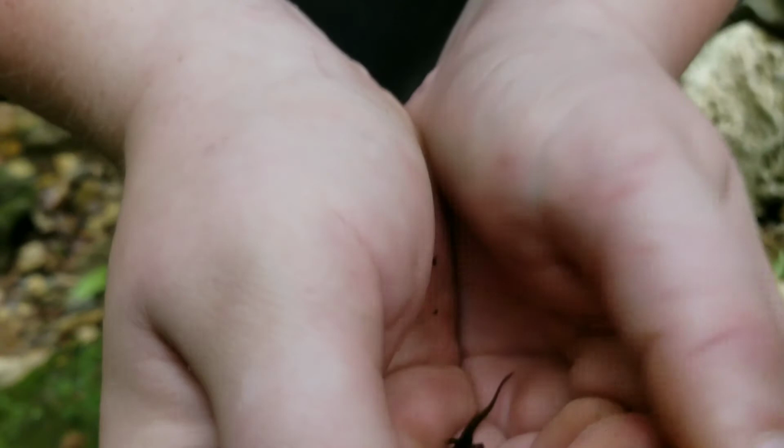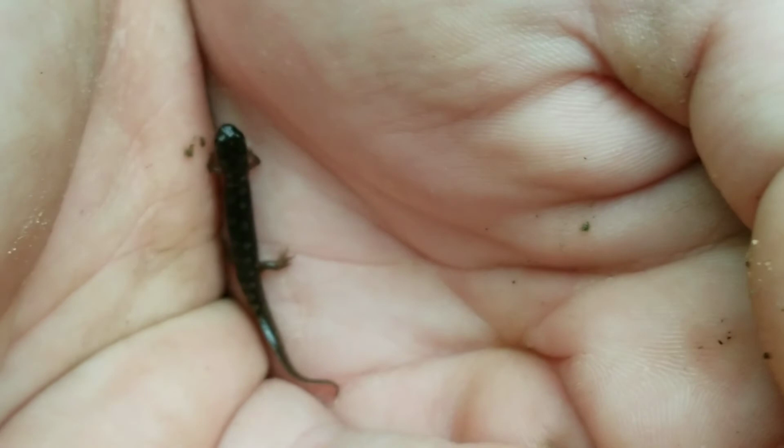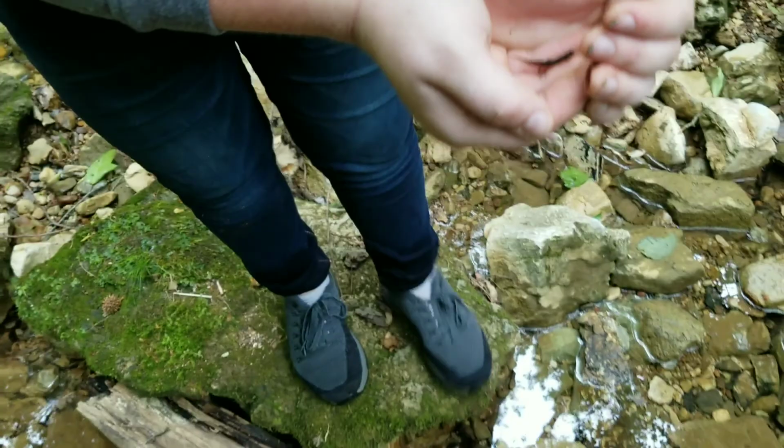Awesome. Alyssa found a little tiny guy. Don't know what that one is either. I think it's a new species. I can't really tell. He's thinner and he's brown with what looks like spots on him, doesn't it? Yeah. I don't know what type that is. We'll let him go real quick because he's tiny. We don't want to hurt him.